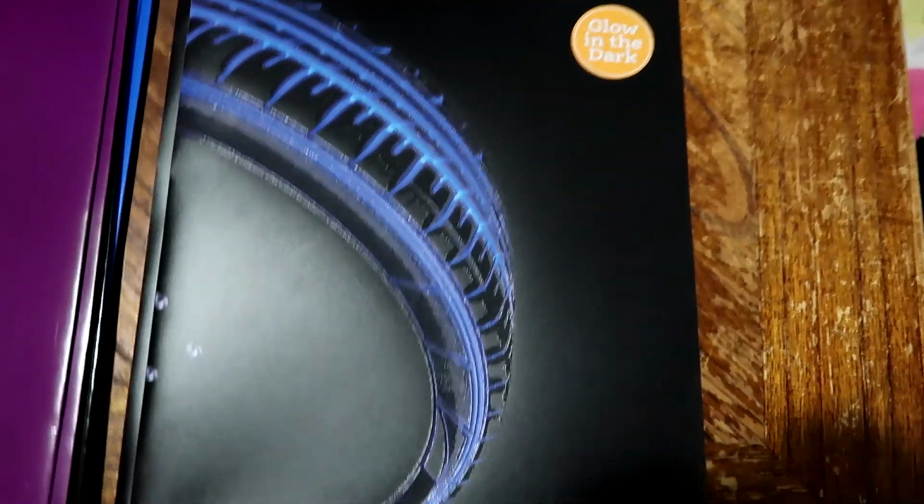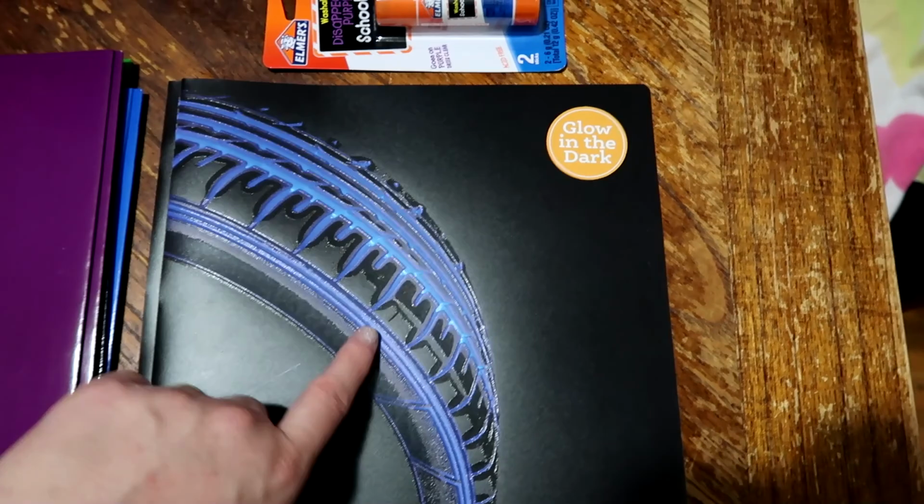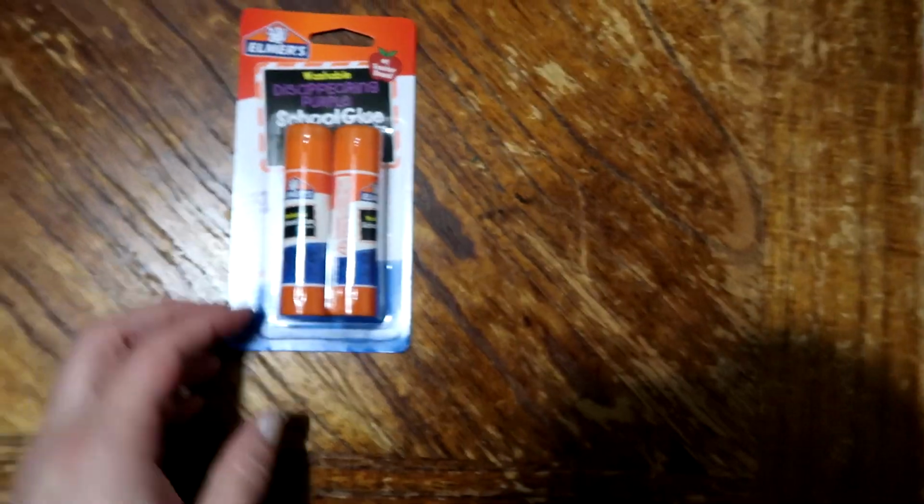She liked that this was glow in the dark, with the little tire theme to it. She really liked that one. And last but not least, she also has the 2-pack of the glue sticks.